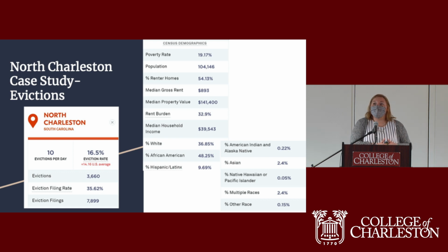Also important is the racial makeup of the city. We can see that the city of North Charleston is about 37% white population, about 48% African American, and around 10% Hispanic or Latinx population. So all of these factors combine to help show these connections in this city in particular.